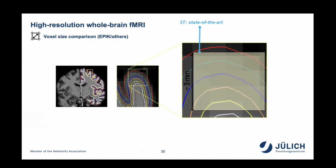So 3 Tesla, 3 millimeter voxel size, you're not going to get very far. State of the art at 7 Tesla is about 1 millimeter, and then you're starting to get there, but you still need to push further.